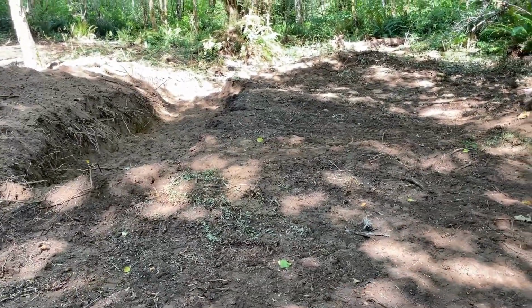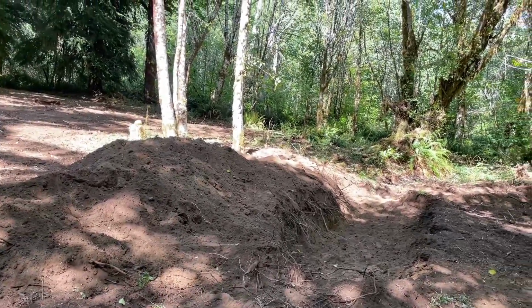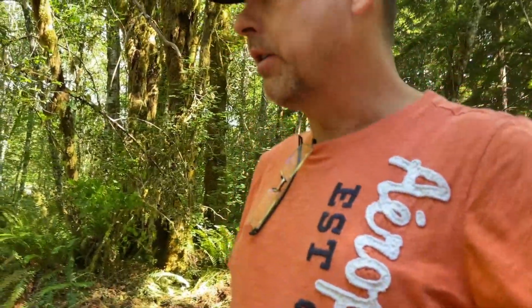I kept the little trencher on this time. The reason I kept the trencher on is if you look at all those roots back there, that's a lot of yanking, and I feel like with the trencher I can rip those out fairly quickly versus using a big bucket.